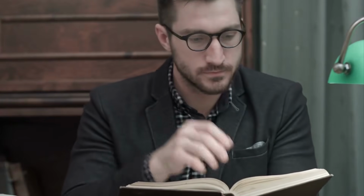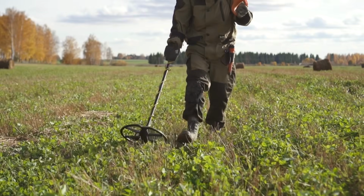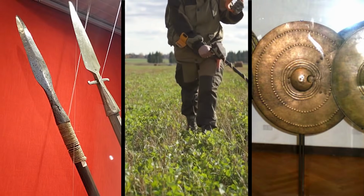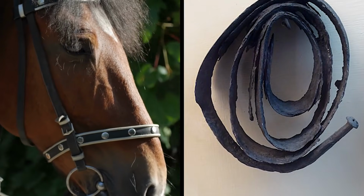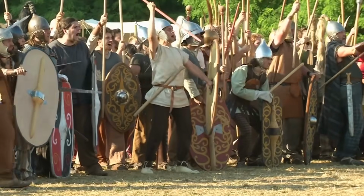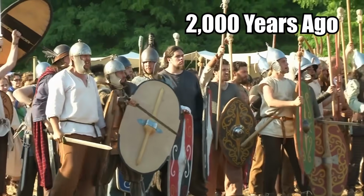A more recent discovery was made by a local history researcher named Matthias Dickhaus. Matthias conducted a survey with a metal detector and found over 100 fragments of spears and shields, along with tools and harnesses for horses. And don't forget, more bent swords. The evidence has pointed to a great battle unfolding over 2,000 years ago in the area.